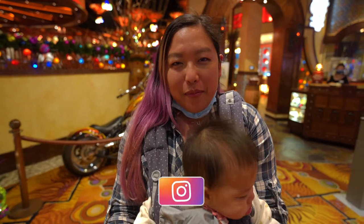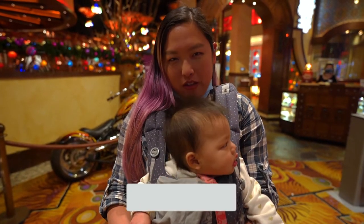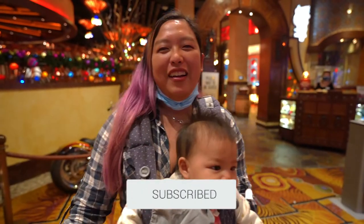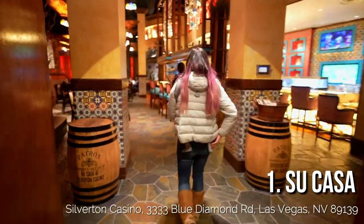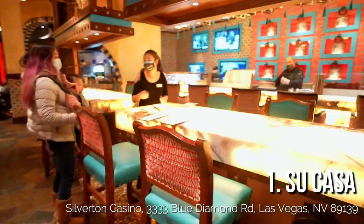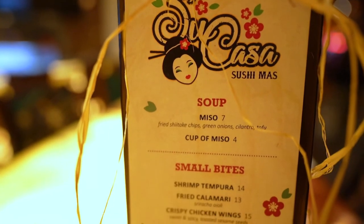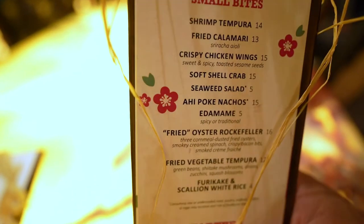So we're here at Mi Casa, or actually, Su Casa. We are here at Mi Casa to go to Su Casa. It is a small little Japanese Mexican fusion type restaurant within Mi Casa. So it's a cute little hidden secret spot that you guys can come visit. Let's go try it out.